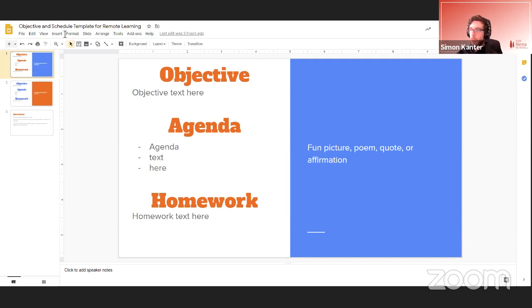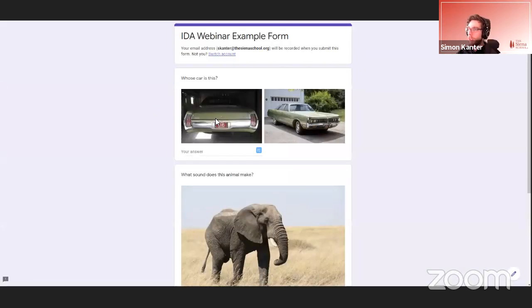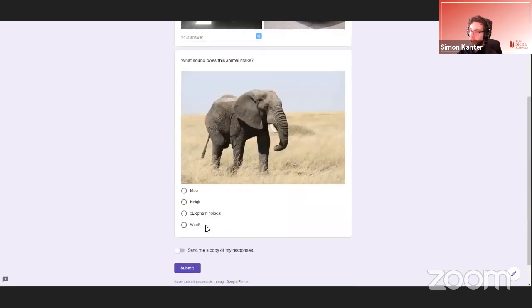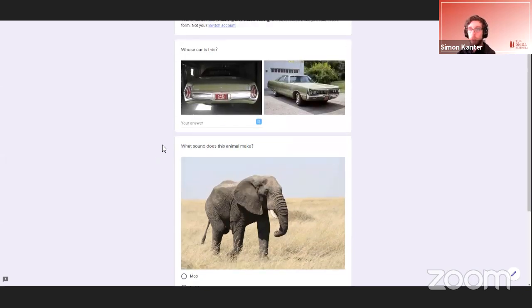I also wanted to show you some examples, quickly, of Google Forms. You can insert pictures directly into Google Forms, either as part of the question or as part of the answer, actually. Each answer can have its own picture associated with it, which makes it a really rich multisensory way of assessing student knowledge. You can use those as entrance tickets or as quizzes, or simply as reflections for students to work on.